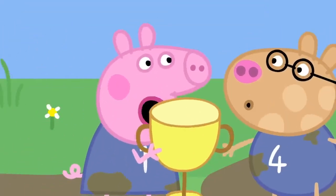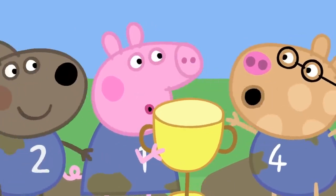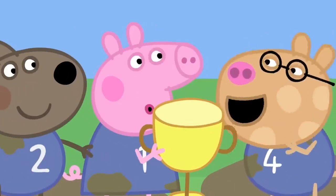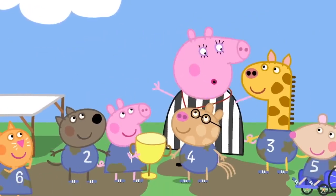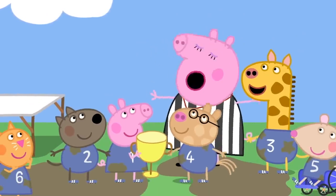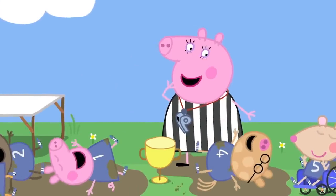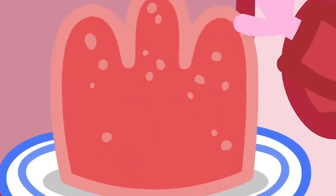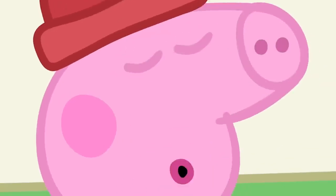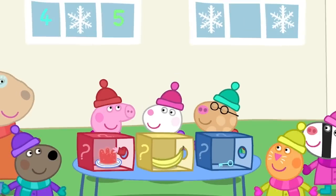You scored the goal, Pedro, so you get the trophy. But we all scored the goal together, Peppa. As a team. That's right. You all win the trophy. Hooray! Ooh. That feels so squishy. Peppa and her playgroup are playing lots of games today.